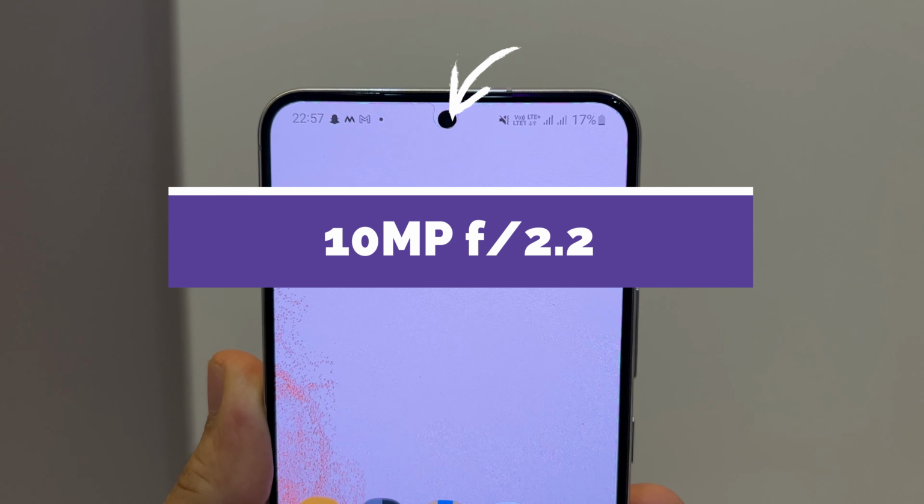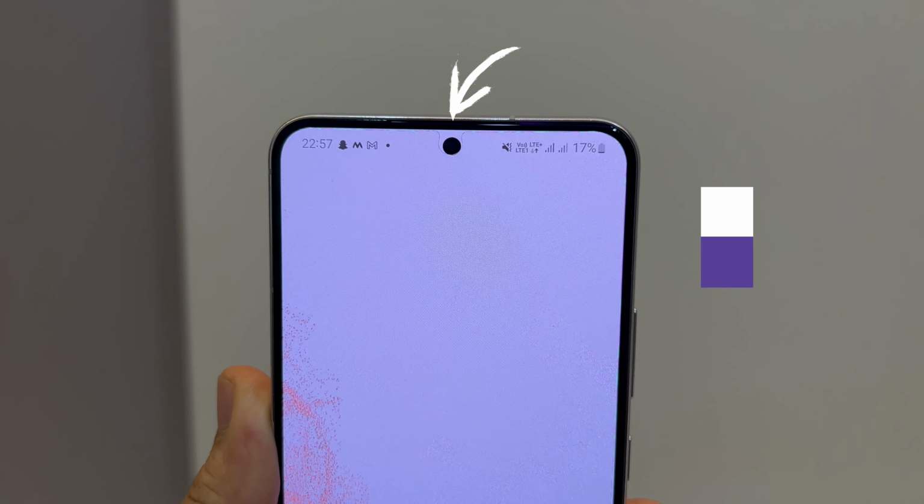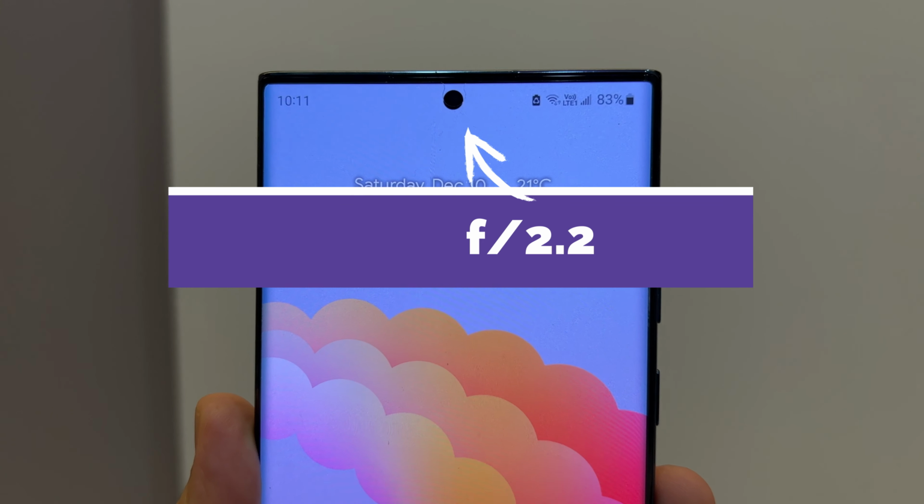The front camera is also different on both of them. The S22 has a 10 megapixel shooter while the Ultra has a massive 40 megapixel shooter.